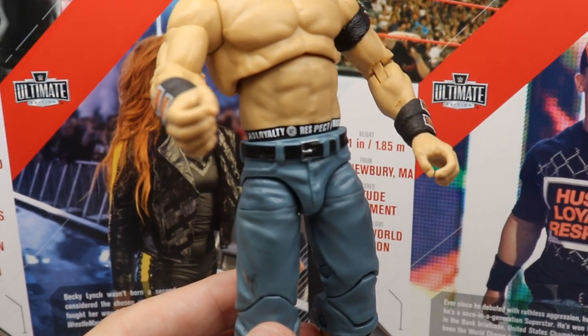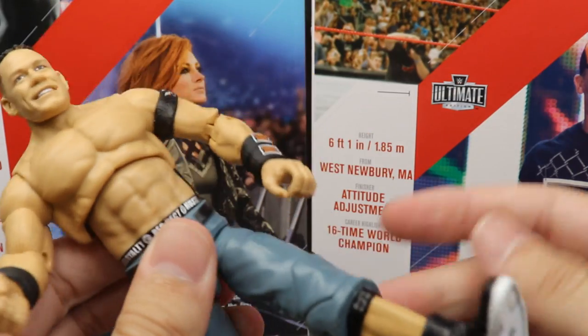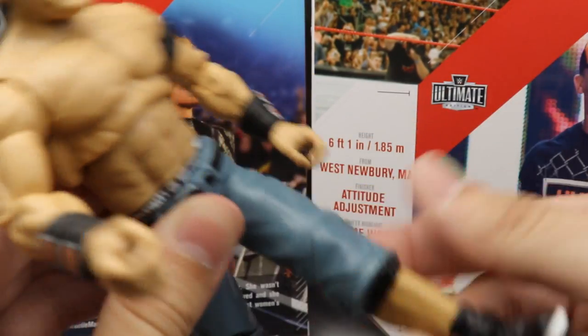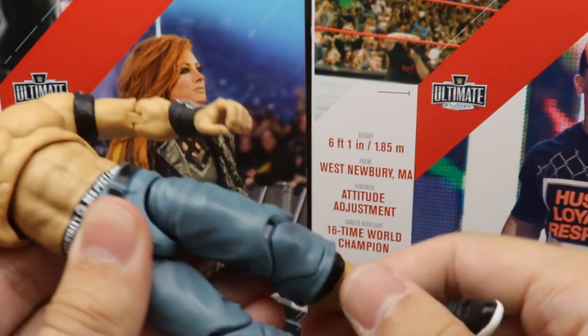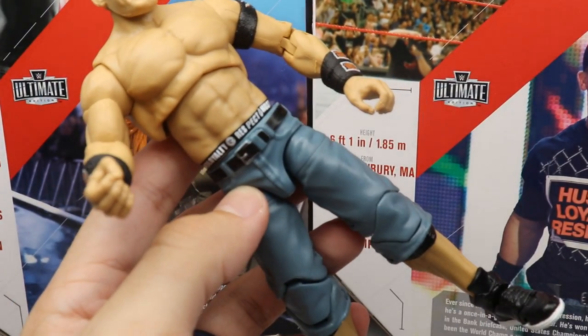I kind of wish that they would have given us some new tooling and given us some ball joints. But it's not nearly as stiff. It actually has some range of motion here, so you don't have to worry about it being so stiff. It's definitely better articulation than it was back in the day.